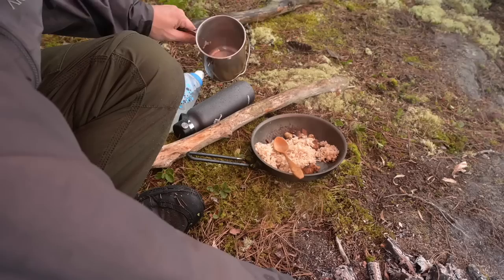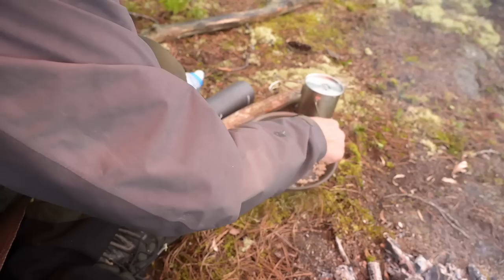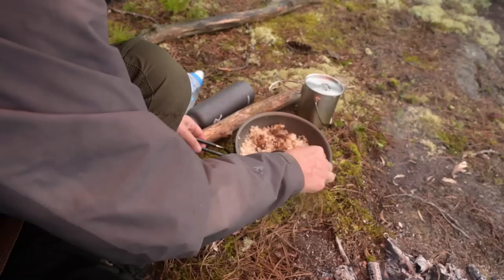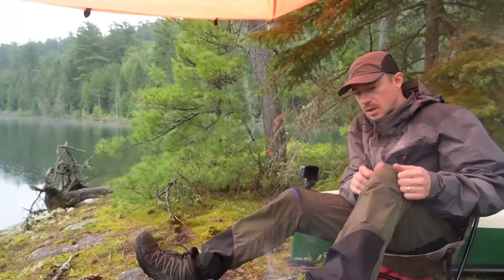Alright. Not too shabby. Some green in there would be nice. Maybe some onions next time, some green onions. It looks all right though, eh? You know what, even dehydrated vegetables, and I could put that all in there. Nice little meal. Nice little meal for Joe. Stoked up the fire again a little bit, just to dry my pants off.